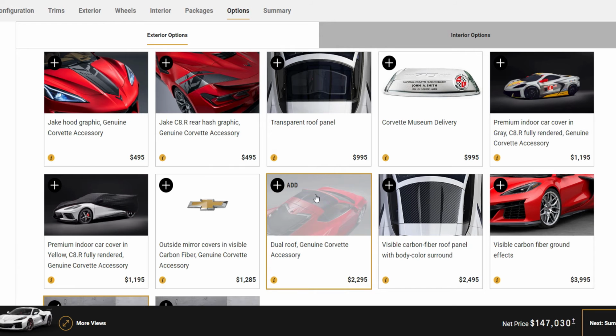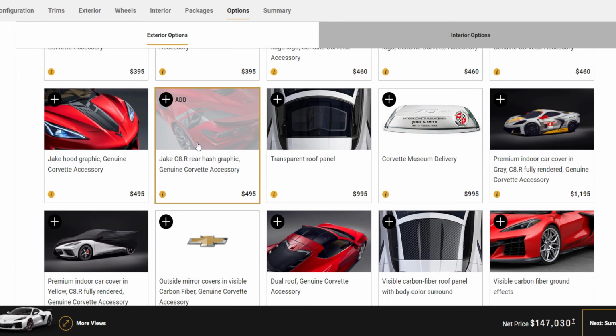And then this is the new hash logo. I do actually really love the way this hash looks on the rear fender in particular. So this is something that I'll probably get from the dealer after the fact, once the car is paint protection filmed and wrapped, and then put this over the PPF.